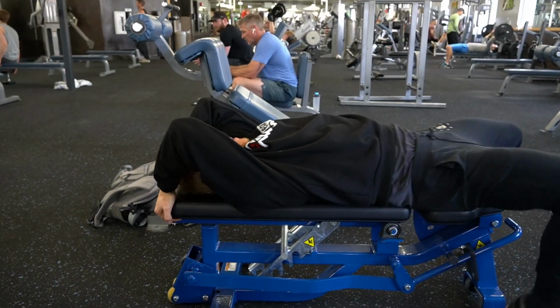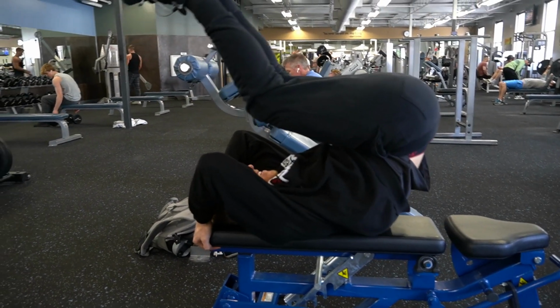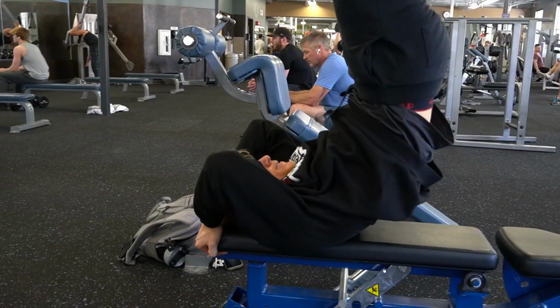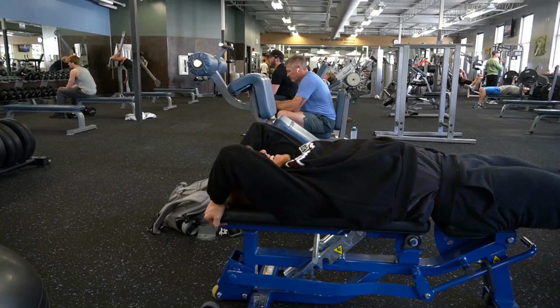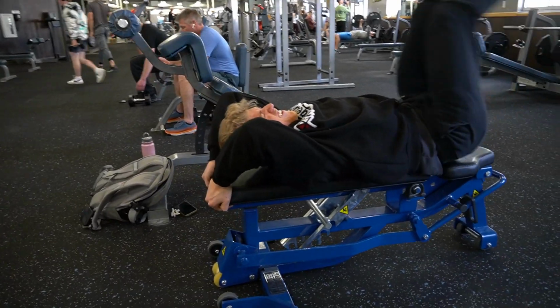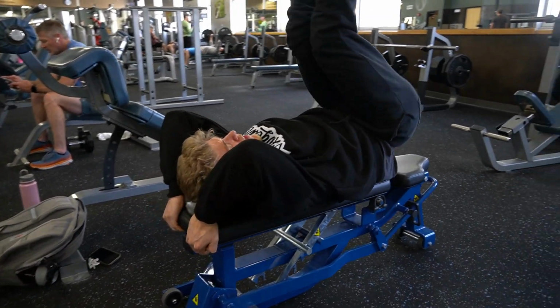After that, we're gonna go to this reverse crunch leg raise on a bench. I really like doing these. It hits a little bit more of the lower abs. And then I push my feet upwards when I get to the top, and that sort of engages my upper abs. But I really like doing this one as well.